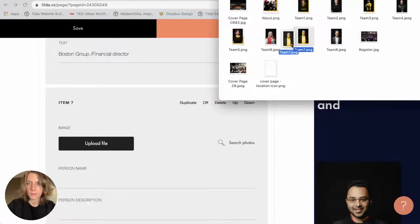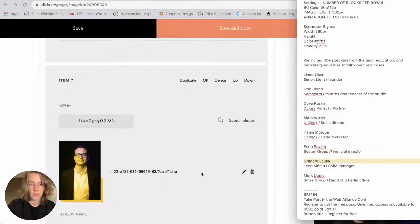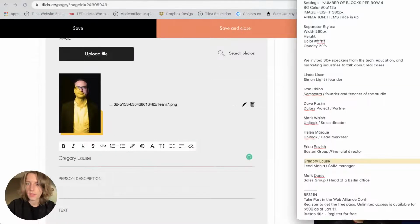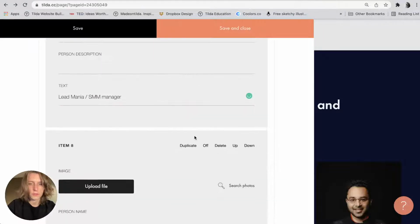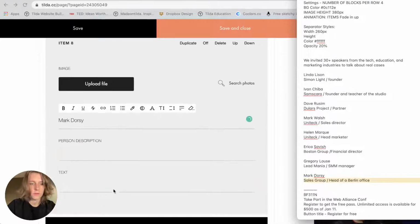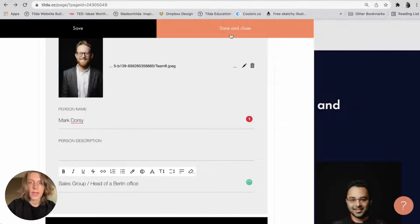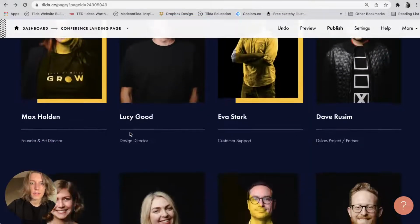So number 7 is this cool guy in yellow, which is Gregory Lewis. Person name and text, social media manager. The last but not least speaker is Mark Dorsey, head of Berlin office. And that is how we created 8 speakers.